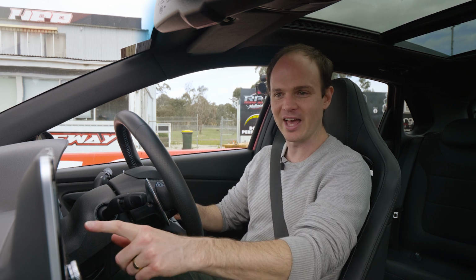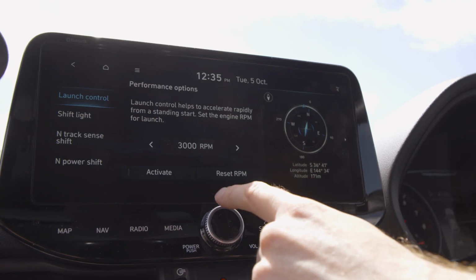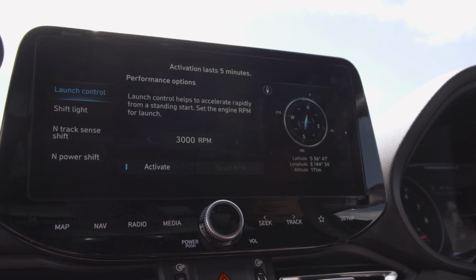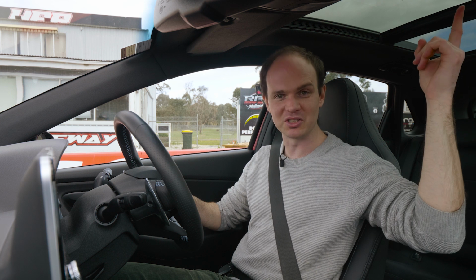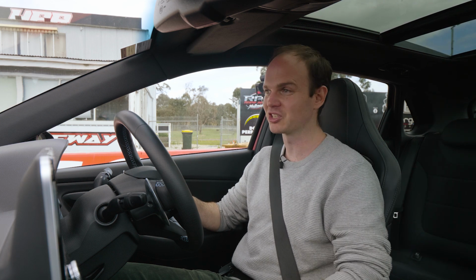So to activate that, we go into N mode, performance options, launch control. I've got to activate it. You can also choose your launch RPM. You can scroll up and down, set at 3000 RPM as the default. So I might as well try that to begin with and see how we go. Another thing is the drift box attached to the sunroof, because for some reason the front 12-volt outlets don't like it.